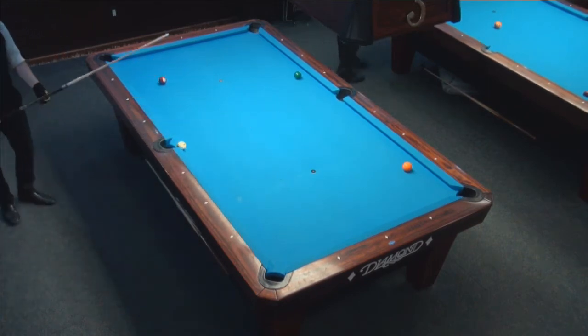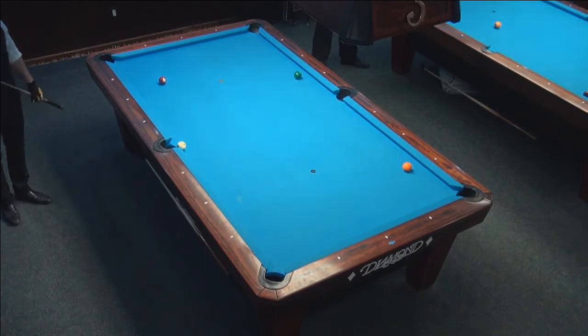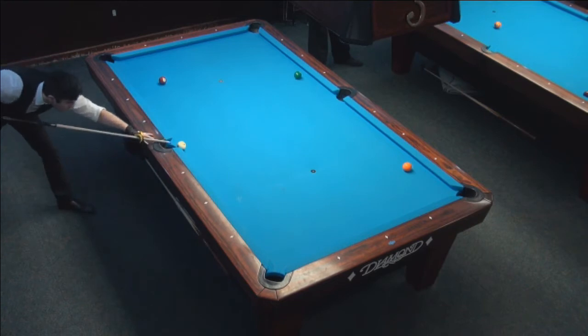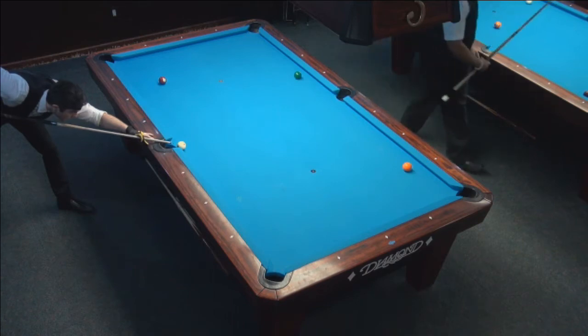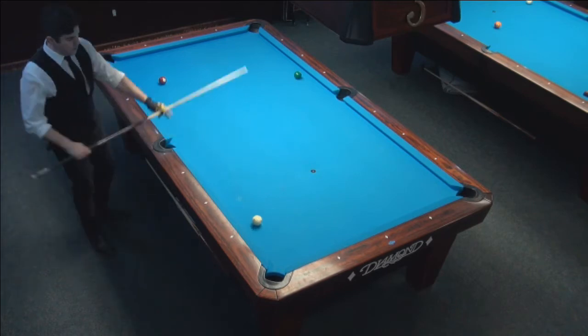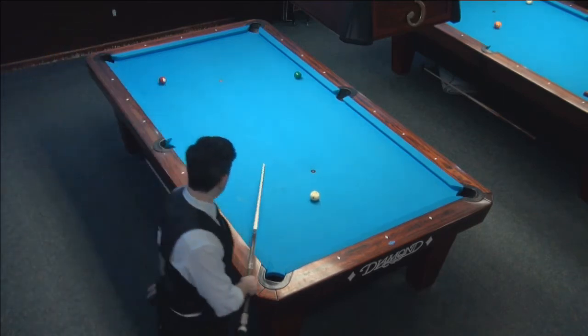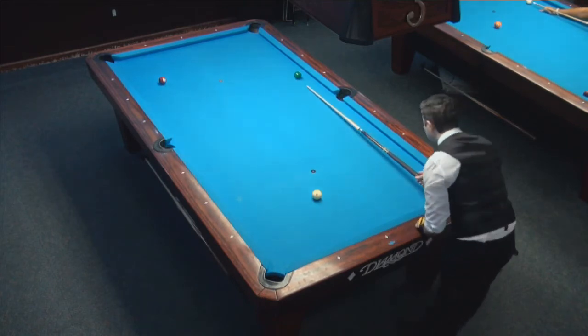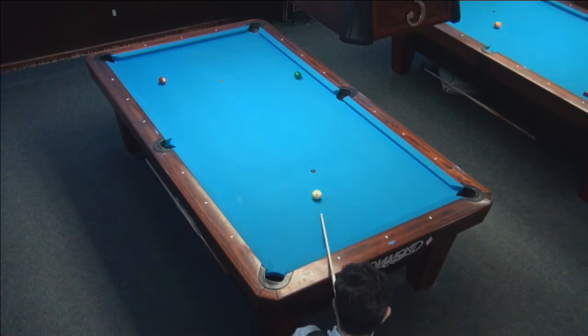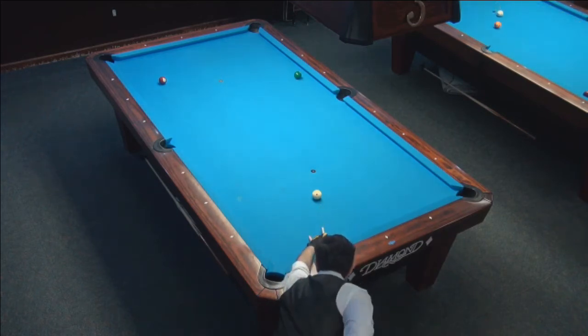I'm not positive about how I feel about the one pocket. One pocket is a very difficult game, and I don't play it very often. I think I would do all right if it was, say, a race to 3 or a race to 4. But judging that it's a race to 10, we're going to see, I guess, the limits of how much pool we can get in one day, playing a race of 10 in one pocket.